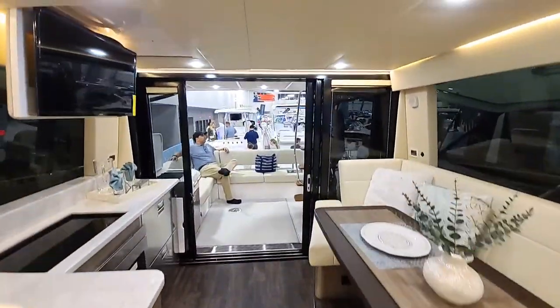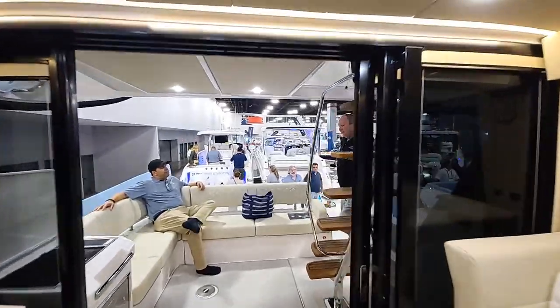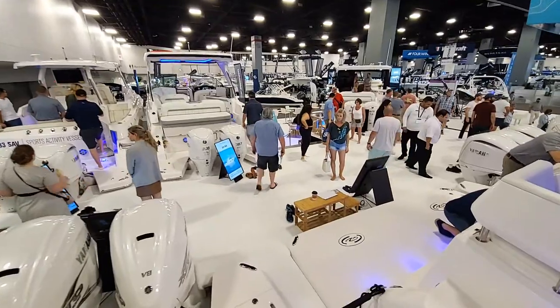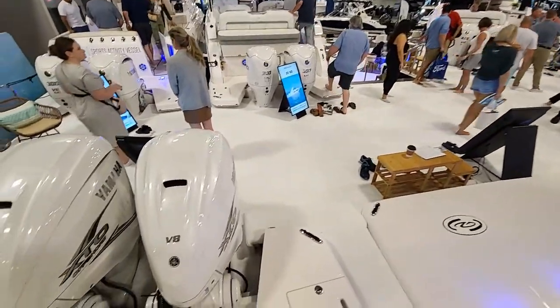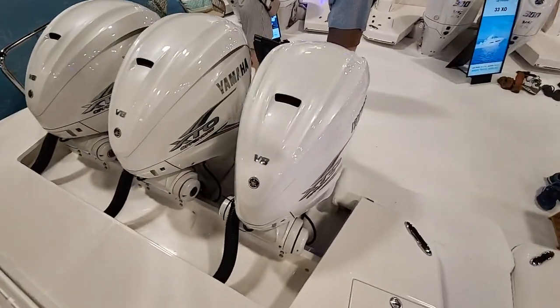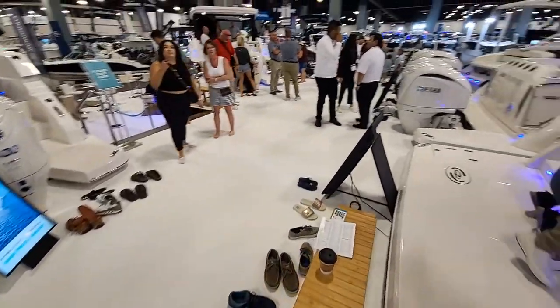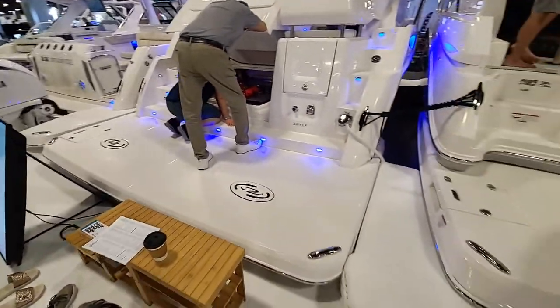Yeah, I mean, they break like everything else does. You have the joystick on yours? Yeah, so it's a push and a twist. Oh, and this one has the outboards on it. For the Regal boats, I prefer it without the outboards.